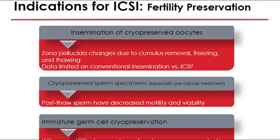Limited data exist comparing conventional insemination to ICSI for cryopreserved oocytes. ICSI is also indicated following semen cryopreservation for cancer patients due to the low motility and viability of sperm after thaw. Immature germ cell cryopreservation will require tissue transplant or in vitro maturation of the cells into mature sperm. Yields of mature sperm may be sufficient only for ICSI. This is currently in animal research trials.